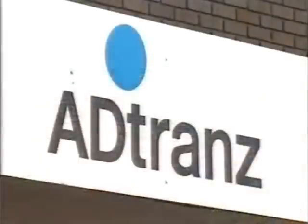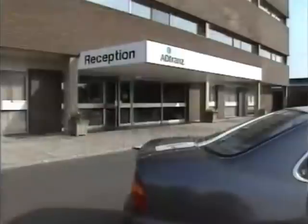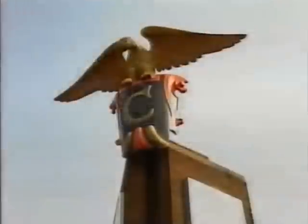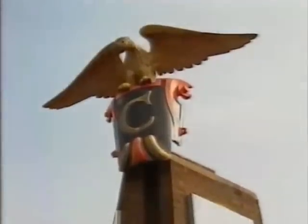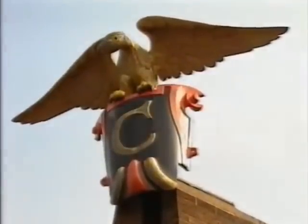Today, the site of Crewe Locomotive Works is owned and operated by ABB Daimler-Benz Transportation Limited under the banner of ADtranz. Watching over the main entrance is one of the famous eagles, placed there following the demolition of Eagle Bridge, situated at the eastern end of the works.